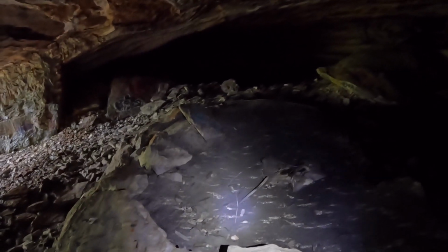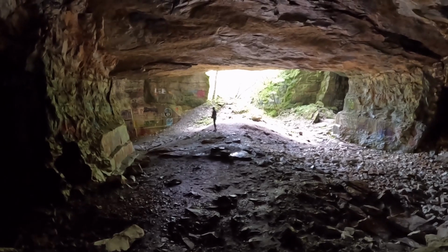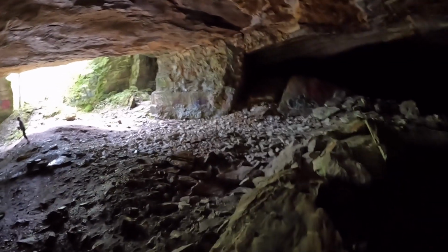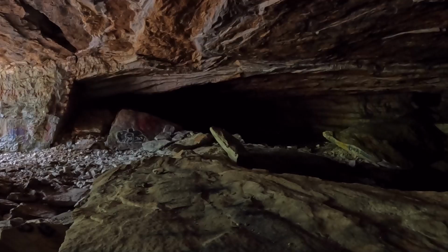Someone was camping in here. There's a wire hanging out of the ground. This is really cool. Say hello to the camera, Nikki. That gives you a scale of how big it is with you standing there. It's very, very cool.